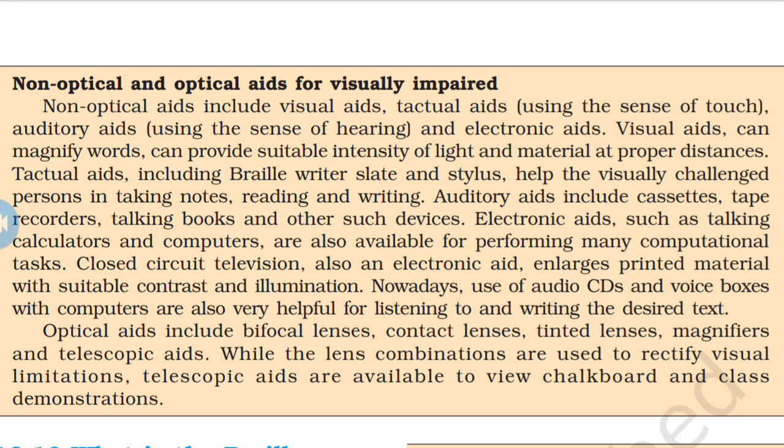Textual aids, including the Braille writer, slates and styles, help the visually challenged person in taking notes, reading and writing. Auditory aids include cassettes, tape recorders, talking books and other such devices. Electronic aids such as talking calculators are also available for performing many computational tasks. Closed circuit television is also an electronic aid, along with large printed material with suitable contrast and illumination. Nowadays, the use of audio CDs and voice boxes with computers is also very helpful for listening to and writing the desired text.